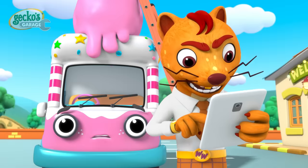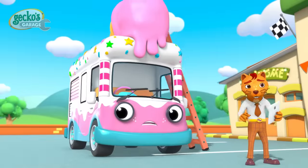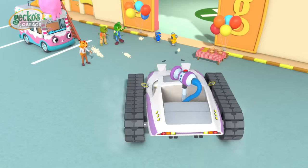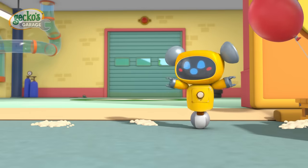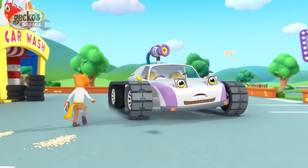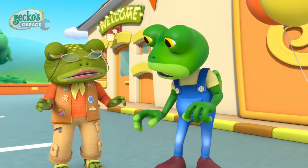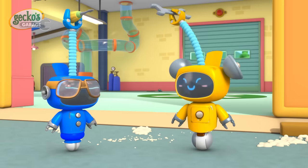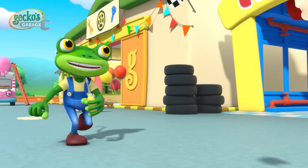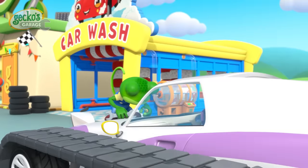Wicked machine! Must I do everything myself? Help! Come on, Grandma! Let's stop that car! Pick up your tools and say this rhyme. At Gecko's garage, it's fixing time! That's it, Gecky. Climb on top! And use this wrench to make it stop!